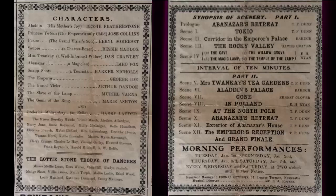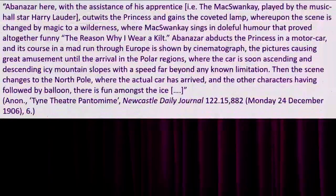So the part that I want to focus on, like I said, between scenes 8 and 9, luckily we have a description in the review in the Newcastle Daily Journal. So, quote, Abanazar here, with the assistance of his apprentice, that is the McSwankey, played by Harry Lauder, outwits the princess and gains the coveted lamp, whereupon the scene is changed by magic to a wilderness where McSwankey sings in doleful humour that proved altogether funny, the reason why I wear a kilt.